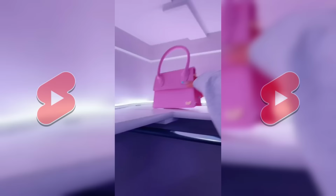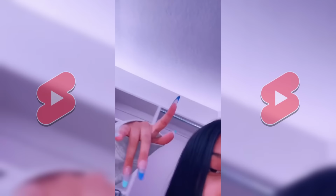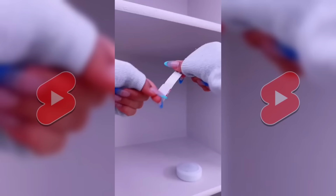Here's a random purse. Look how it glows. Oh my god. Now I'm going to put in these puck lights. I think I got too many, but we'll see. Also, we're running so good on time. It's almost 2 a.m.